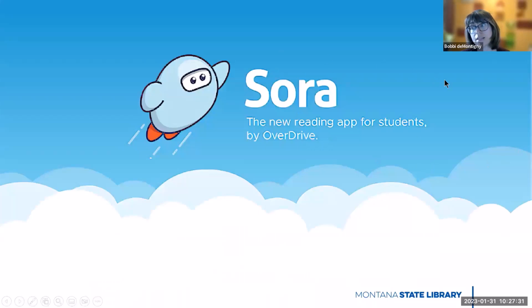Oh, and Sora, that is the version for school libraries. It's just like the Libby app, but it's all student collections.